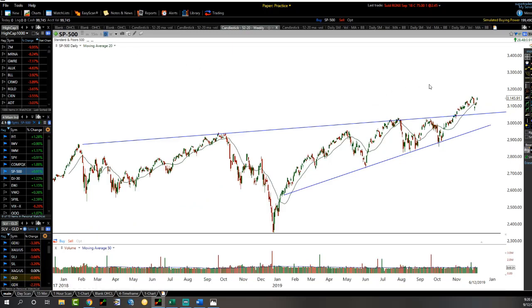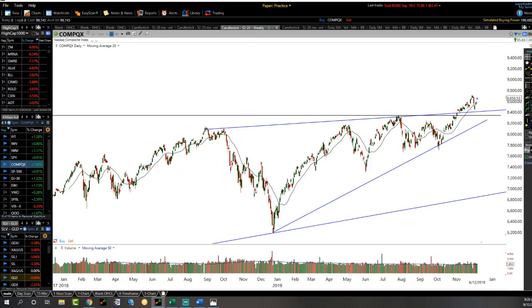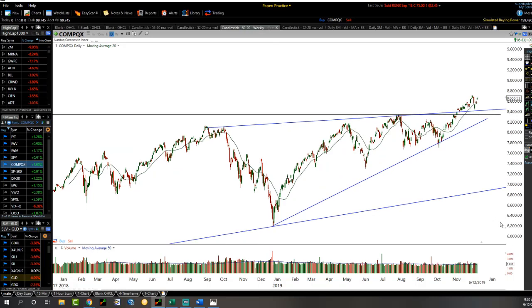So do not try to be short this market right now until certain things happen. Right now, anything can happen. But if you're trying to short the Dow Jones or short the S&P or even short the Nasdaq, my goodness, guys, I truly believe we're getting ready for what we call a blow off top, and we haven't actually seen that yet, I don't believe.